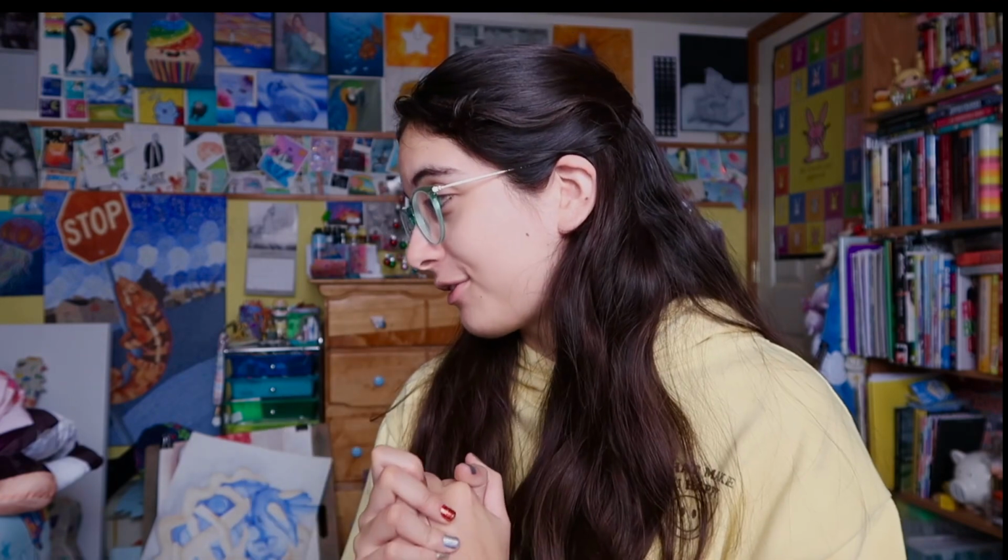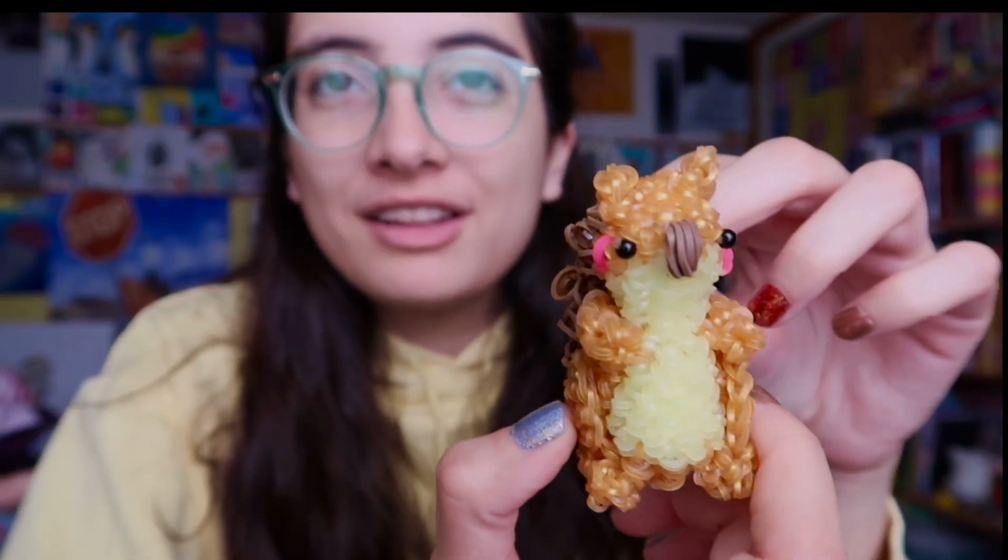Now my favorite design from this year. This is going to be hard because there's a lot I made that I'm very proud of. I think my favorite might be the squirrel that I made this year. Partially maybe because it reminds me of my school, and there's a little bit of a story behind this guy: I just kept seeing squirrels at my school and I was like, I gotta make that. But I think this is my favorite design I made this year.